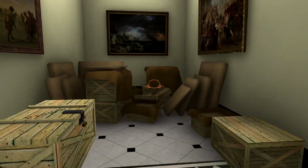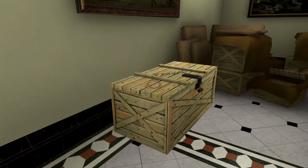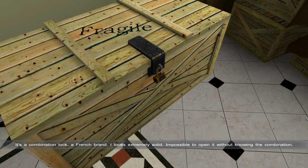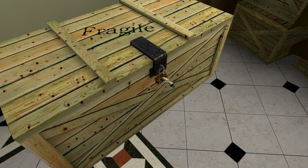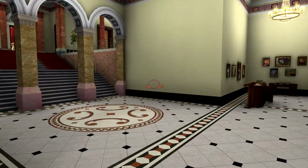So the first thing we need to do is look at this box. It's a combination lock, a French brand. It looks extremely solid. Impossible to open it without knowing the combination. Good crowbar would get that open. Just saying.